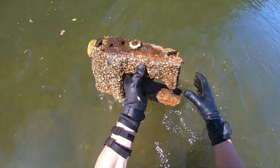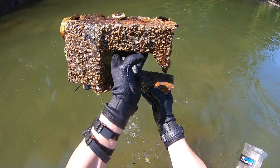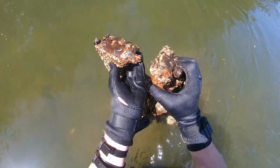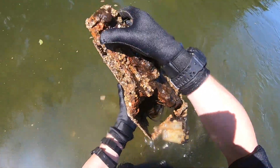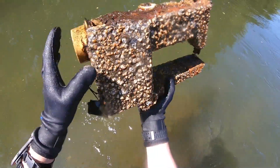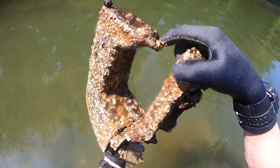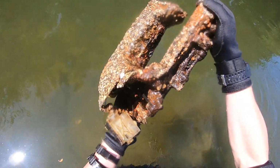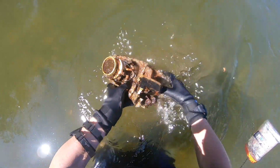I thought maybe it was a sewing machine. I don't know. I'm pretty sure. Bro, I think I just found the sewing machine. That is awesome. It's really old. Look, because right here is like where the little needle would come down. I'm pretty sure that's a sewing machine. That's what's up. Man, that's heavy though.